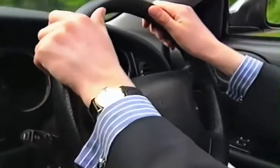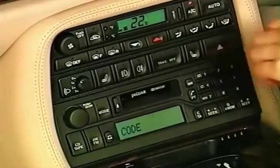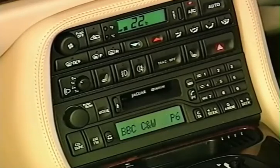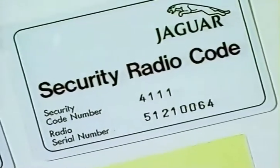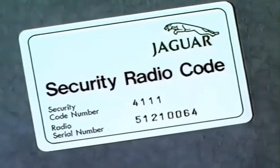With the optional Harman Kardon sound system, the speakers are individually tailored to the coupe and convertible. To deter the thief, Jaguar audio systems are security coded. Once disconnected from the battery, the set will not function again until the correct code is keyed in, which takes only a few seconds. Your Jaguar specialist will give you your radio code card during the handover, and this should be kept separately from the vehicle.